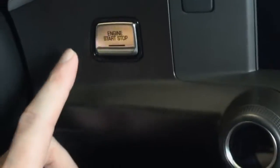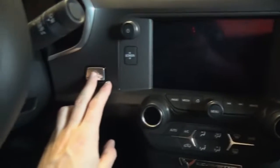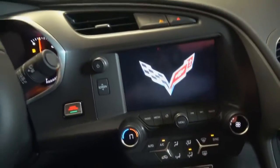Of course, it's push to start, so you know what? We may as well push it to start. Why not? How do I get the fucking clutch? All right, here we go. Three. Shit. Am I ready to do this? Two, one. Here we go. Ooh. That's all power.